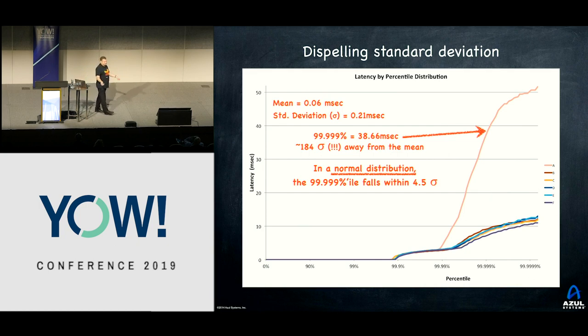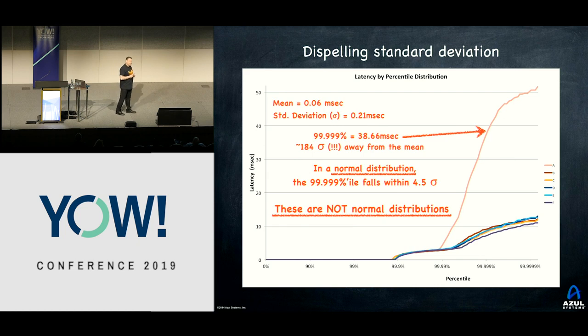Let's be generous, it's not really normal, 7-8 sigma, but 184 sigma, the Big Bang would happen 17 times before that point can happen in that data set in a normal distribution. Now, there's nothing wrong with the data or the math. This is simply not a normal distribution. And neither is any response time chart that you will ever look at, except for the ones you make up. If you see one that does have a normal distribution, it's probably not real.